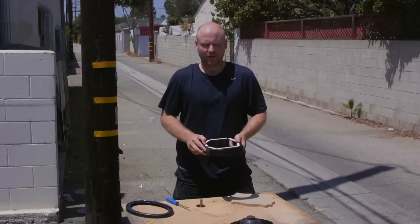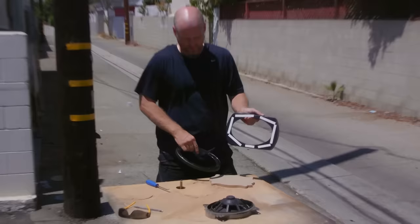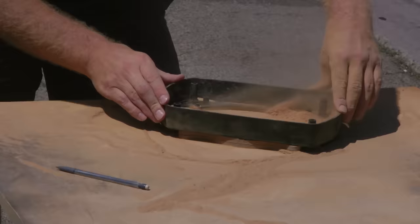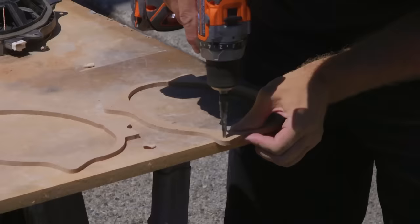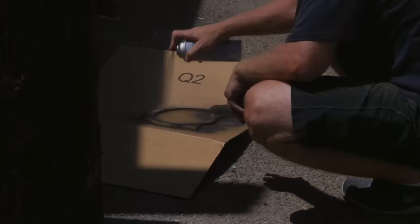Okay, as you can see, we now need to cut the inside. You can either use the stock grill to do it, or we have a nice little 6x9 former that we use. Go ahead and attach this, and then we'll route it out. Now that we've made our two templates, we're just gonna paint them black and then mount the new speakers and get rolling.